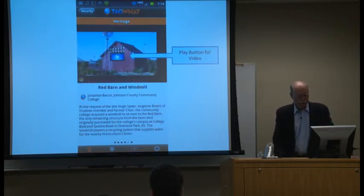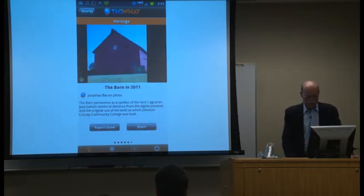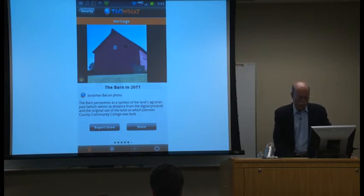This particular screen actually has some video, and you can tell that there's video that can be played by the play button in the middle of the image. If you swipe again, you get to the very last page in this case, and it's a view of the barn in 2011. You can report issues or problems with the site, but what's more interesting, I think, from an educational standpoint is the share button.